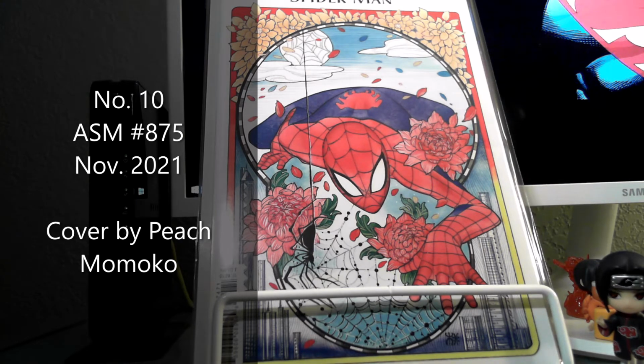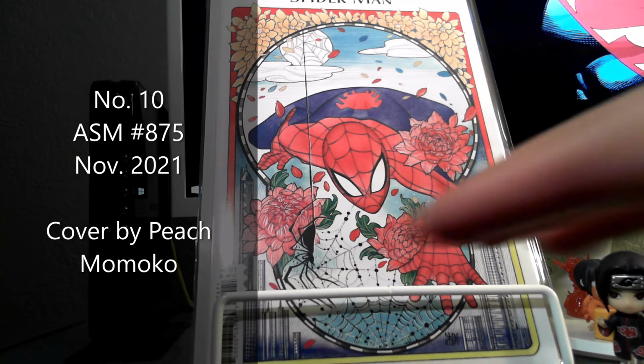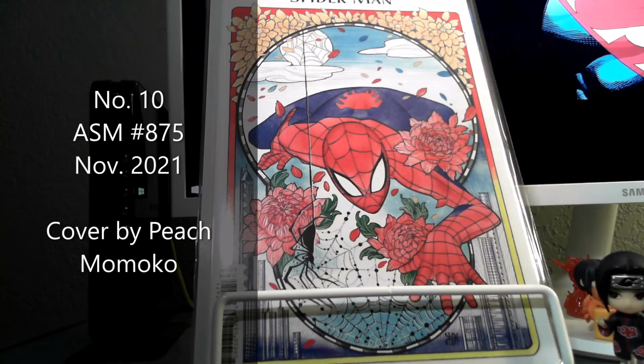Peach does amazing covers, and this is no different. You've got sort of skyscrapers there. You've got so many things going on in this cover, but the center is Spider-Man, and she has these beautiful flowers, and there's webbing, there's a spider.